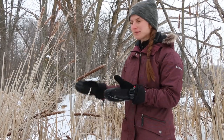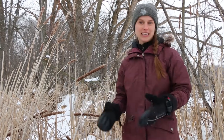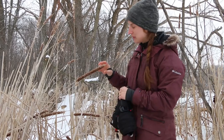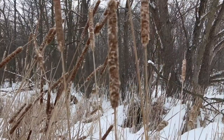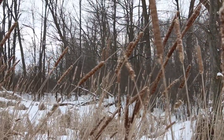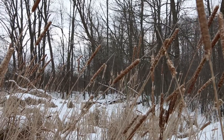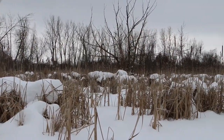Right beside me is a really important wetland species. This species right here is called a cattail, and it kind of looks almost like a fuzzy sausage on a stick. Now, the reason that these plants are so important is that they do a really good job at pulling pollution out of the water. So if you have cattails in a wetland or a creek, you know that they're pulling that pollution out and keeping our waters nice and clean.